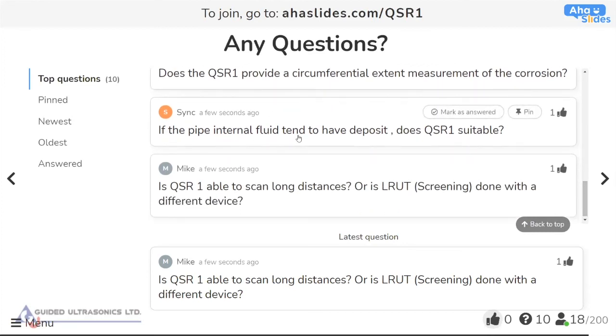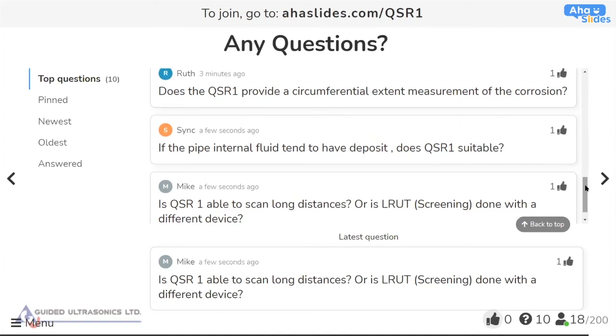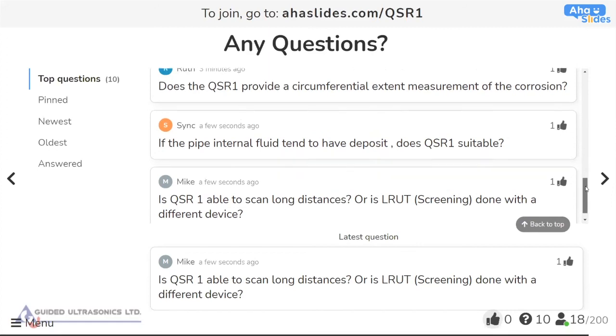If the pipe's internal fluid tends to have deposit, is the QSR1 suitable? I think it depends on the level of the deposit. If the entire pipe is full of deposit, then I believe that will be challenging because the attenuation of the signal would be very great. But as long as there's some signal to noise, then we would be able to account for this type of application.